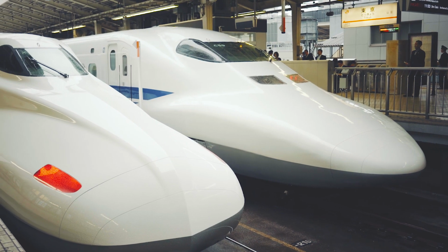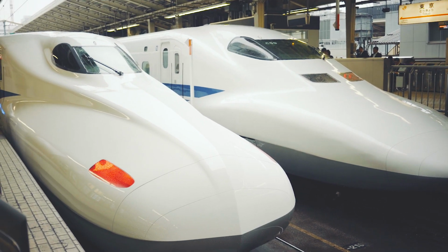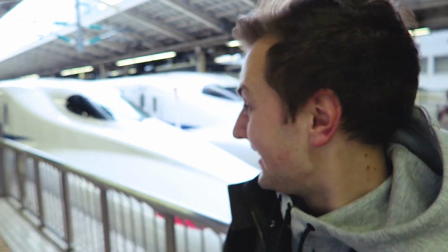Okay guys, today is an incredibly exciting day because I'm getting on the Shinkansen. I have wanted to go on this since I was like, I don't know, 4 or 5 years old. Look at it, it looks like a Concorde. Oh my god, I'm so excited. I'm actually shaking with excitement. This train looks incredible. And I just saw one pull away and it pulls away so smooth and silent. Oh, the Japanese engineering, you've got it.